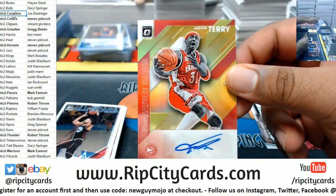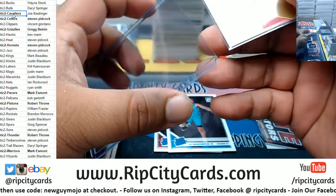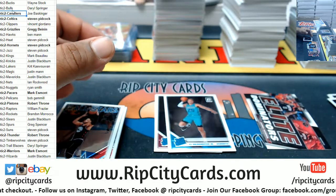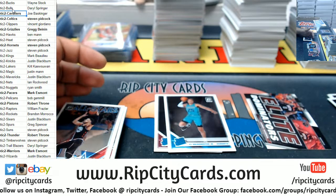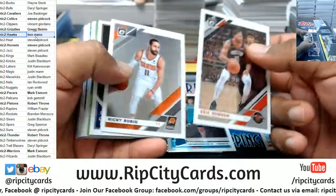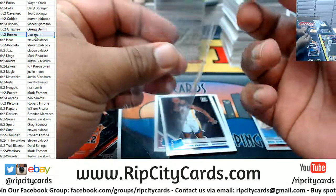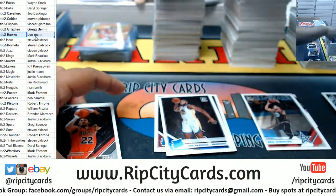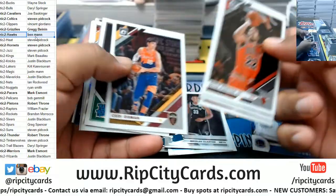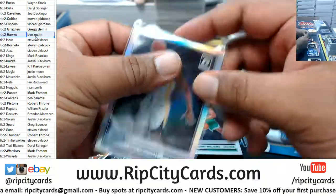Ooh, Jason Terry. Case hit right there. Signature Series Hawks autograph. Ah, he kind of cheated. He put his arm on his shoulder. That's still pretty impressive. I would give that a 9. Gary Harris, Nuggets. That's to 149. Eric Paschall, Warriors, hollow. Very nice.